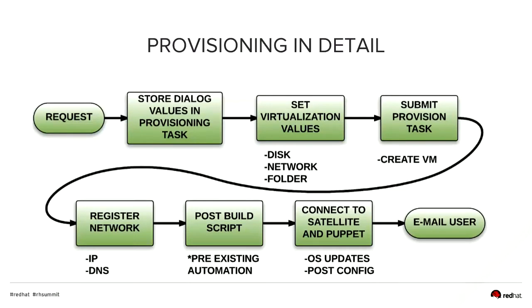After the request, we pull all of the user's dialog values and put it in a provisioning task. Another thing I should mention about how CloudForms works is they also have these things called objects, and you store a bunch of key value pairs in them. In this case, we have a provisioning object. Our key value pairs are things like network or CPU or memory, basically any attributes you would have around a VM. That is what's passed into either VMware or Red Hat Enterprise Virtualization. You just have this object full of key value pairs. Where CloudForms comes in is it knows exactly what to do with those objects and how to communicate with your virtualization environment for provisioning. So that is what I'm referring to when I say we store the dialog values in this task object.